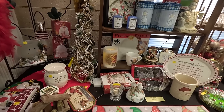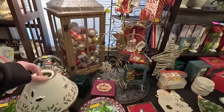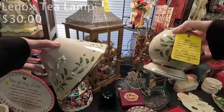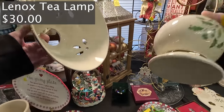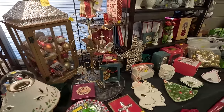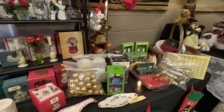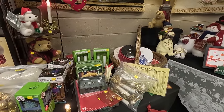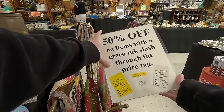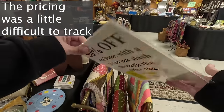Stuff. Look at this. Oh, wow, and you put a candle in it. It's a tea lamp, $30. On items with a green slash. But it doesn't say anything about the red dot.